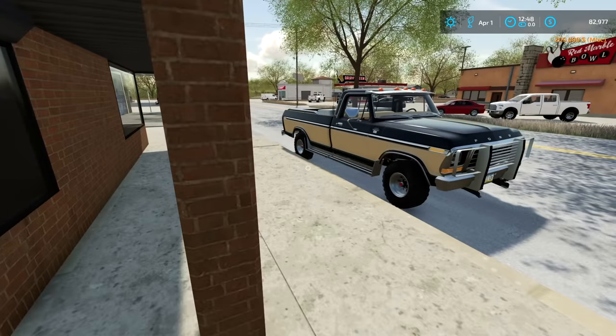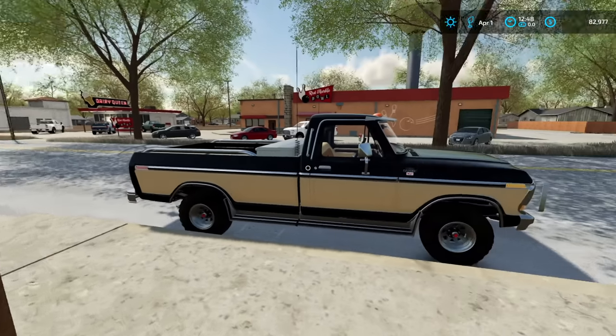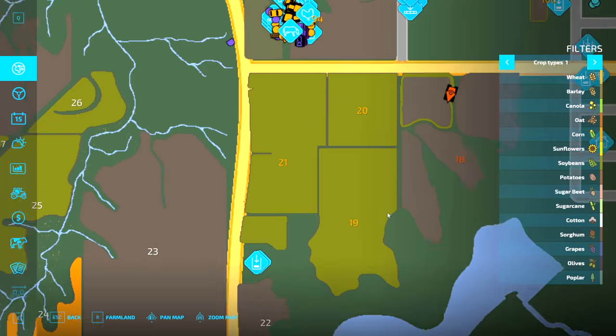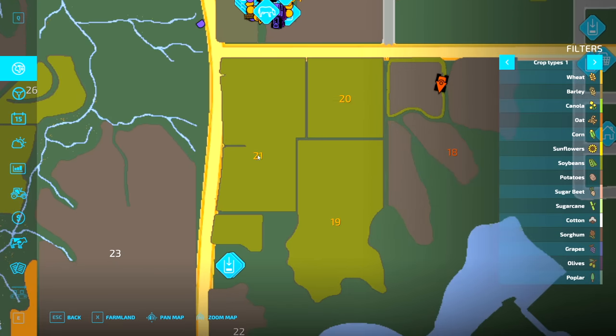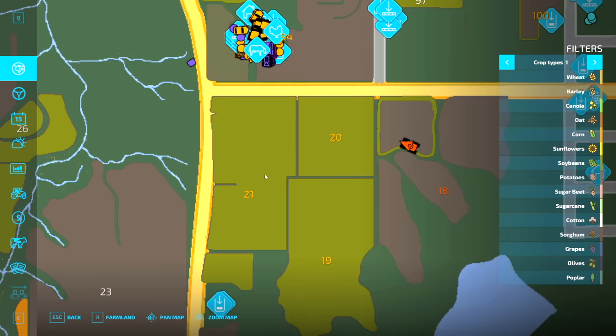Well, we made the purchase. We just put a down payment of $200,000 on that farm. Interest rate's pretty high, but I think we can pay it off. So now if you look on the map, we own 21, 20, 19, and this small little hayfield over here. So here's Brody over here rolling on planting, but these are already planted, so we're good to go. We just have to spray them over the summer.